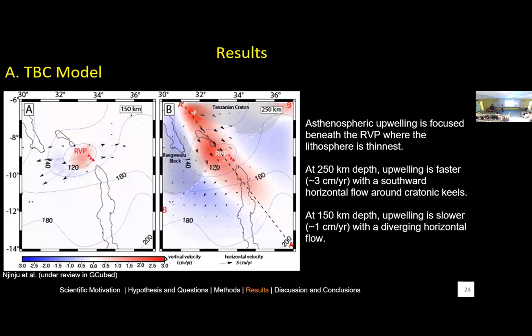This is a result of our tomography-based convection model. The hot colors represent regions with upwelling, and the cold colors represent regions with downwelling, and the black arrows represent lateral, horizontal flow. So at a depth slice of 250 kilometers, we see upwelling happening adjacent to the Tanzanian craton, flowing towards the Rungwe volcanic province. And at shallower depth, the upwelling tends to be very focused in the volcanic center, and it's characterized by radial horizontal flow patterns.